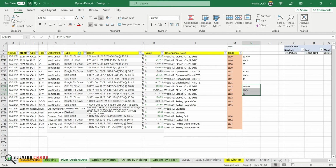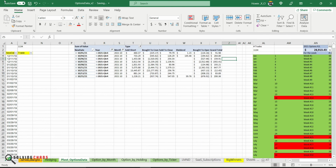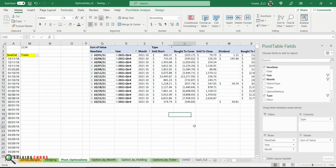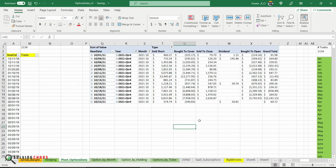So I'm going to hit the save button. Go to the very top. Just scroll over here. And then I'm going to hit the refresh button on this. And there you go. And I want to make sure everything is right.